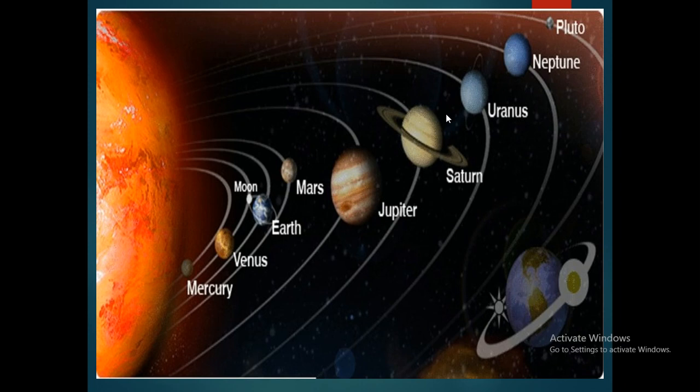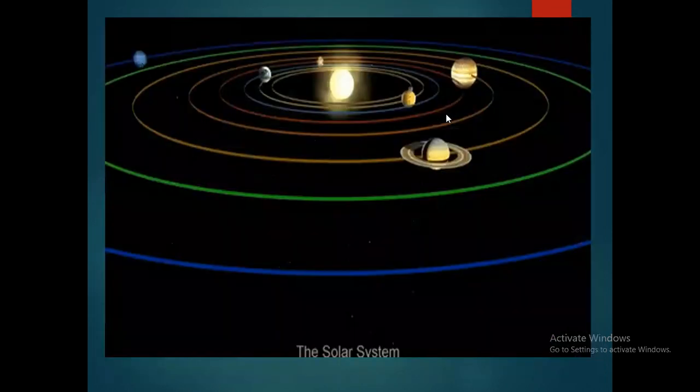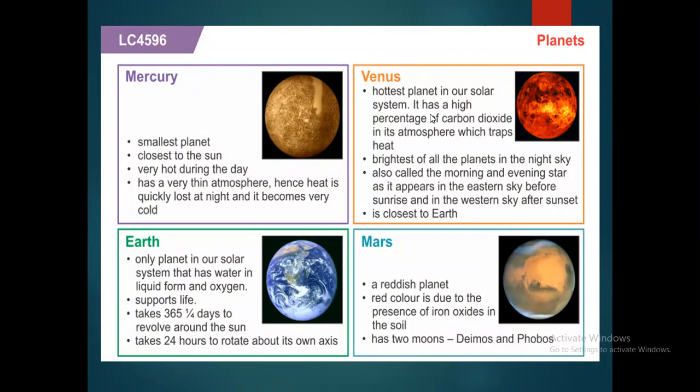Mercury, ask quickly. Venus is the hottest planet. Mercury is not the hottest planet. Why, ma'am? Why? Because see, Mercury is the smallest planet and it is very close to the sun. Yes, very hot during the day. Mercury is very hot during the day. As you said, it is very near to the sun.